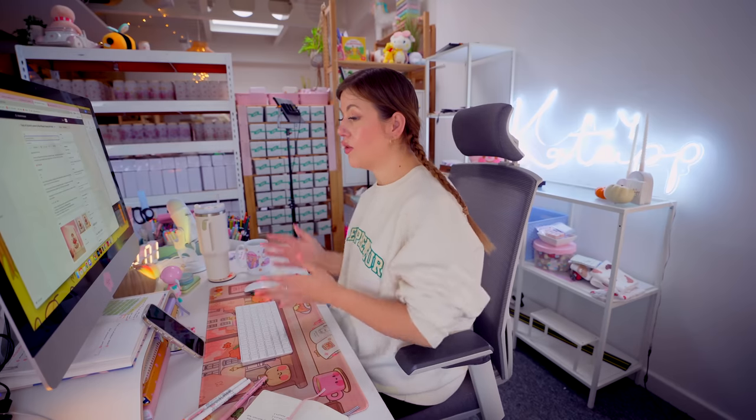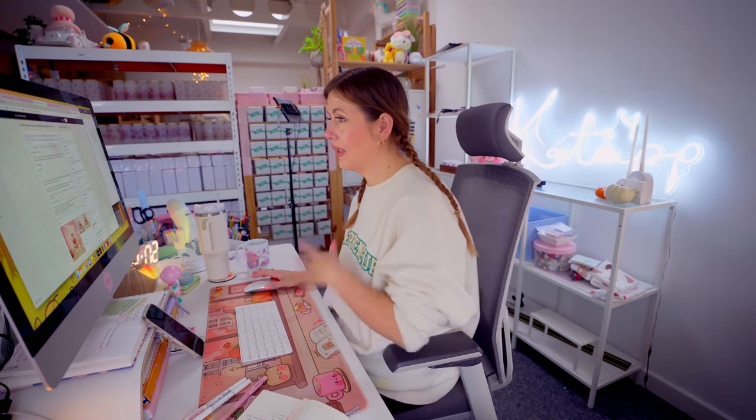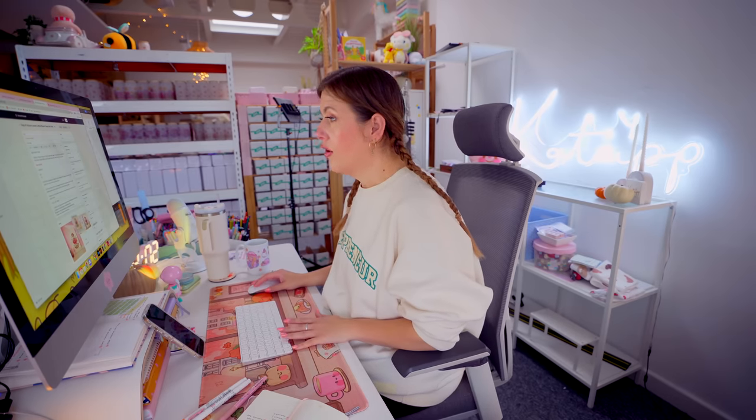I honestly thought I was on top of this launch, and well, it's totally my fault for adding new products. Also, the tote bags look really good, but I'm going to show you that in a little bit because this is what I need to focus on right now.